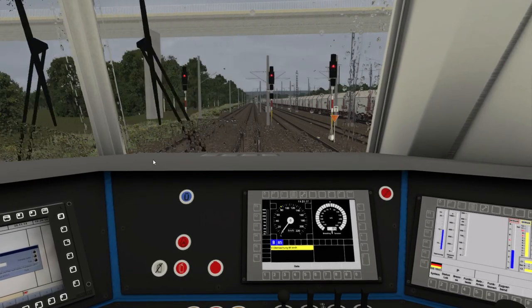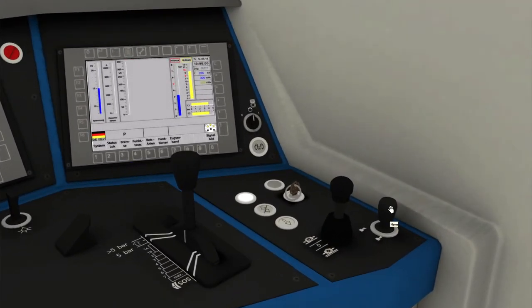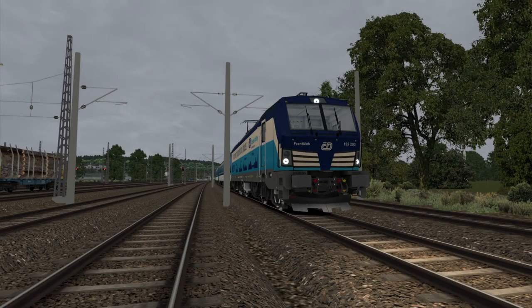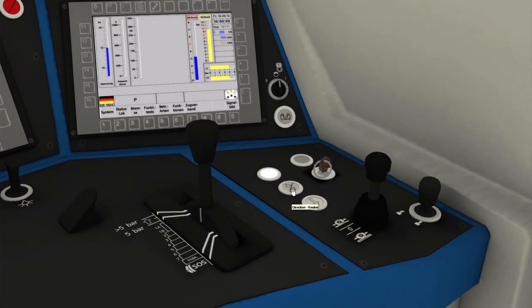Alrighty, so we're going to be held here for probably a couple of minutes, so I'll do a quick capture. From right to left, you've got your horn, controlled by the spacebar and the B key. There you go. You've got your local brake, you've got your reverse switches, so direction switches, technically I think they're called. So it's neutral, forward, reverse, the master key or contact key as they call it. Brake overcharge switch.